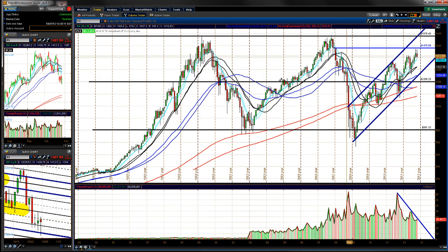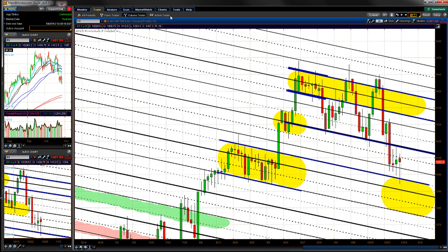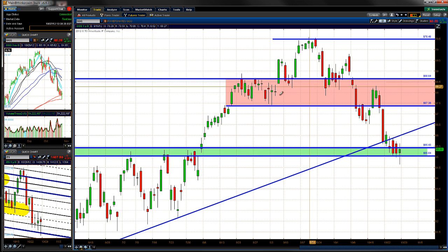Let's take a look at the monthly on the ES. Monthly, same thing, upward channel, kind of getting some resistance right here. Now let's take a look at the Qs. Nasdaq, you guys know the Nasdaq did get hit pretty bad. It has been the weakest sector.